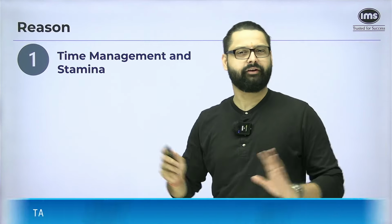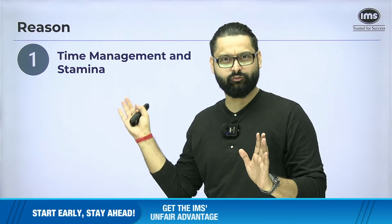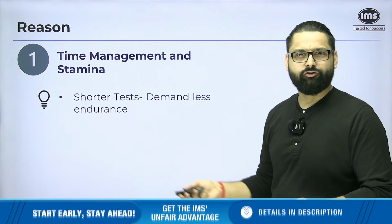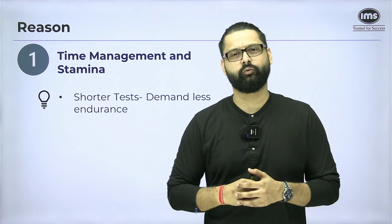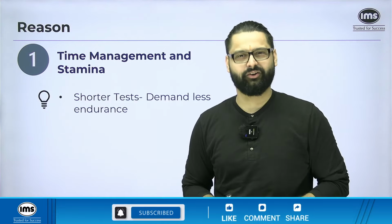Time management and stamina, most important. In fact, there are two things which are quite important. This one and the last reason, which I'll come to in another 2-3 minutes. Because we are taking shorter tests, it demands less endurance. Think about it. Sit on a chair for 40 minutes and sit on a chair, say, for 2 hours. You would be able to realize what is the meaning of endurance.